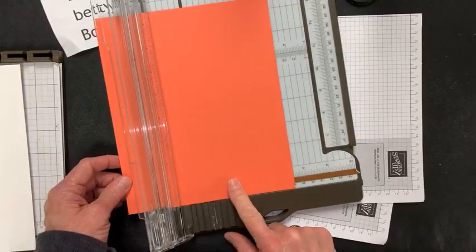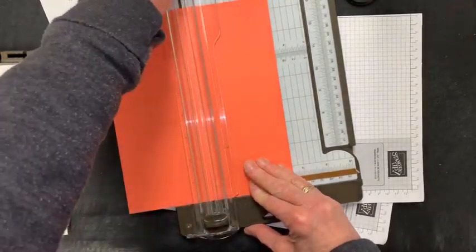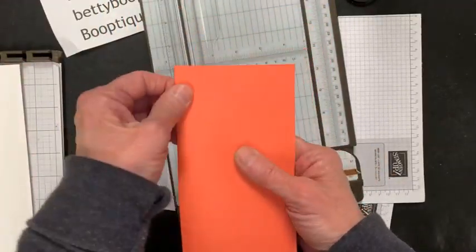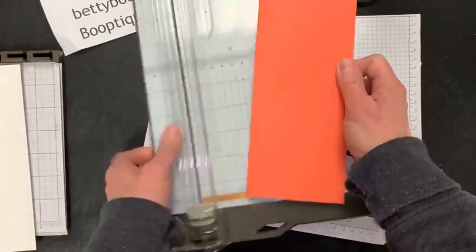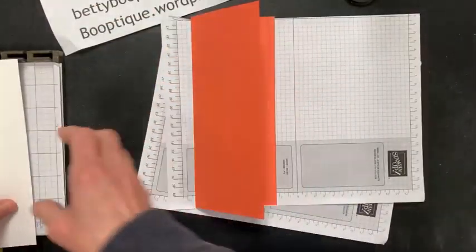So if you don't score it, you're going to end up with kind of cracks in the middle of your card, and you don't want that. So I'm scoring this at 3.5 inches, which will now make this card 8.5 by 3.5. Okay, so that is the base of my card.